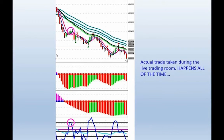So why aren't these marked? I wasn't in the live trading room. So I only marked the ones there. I'm doing them live right there in front of people. You know, the proof is in the pudding. Doing it live on the screen in front of people.